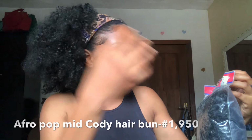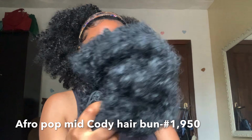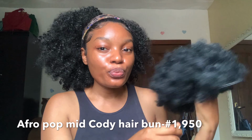Someone like me, when I was in school, I think I had just 2 wigs, and I had coily wigs because I love coily hair. And one thing that I used to do when I'm broke and I need to do my hair is I just go and buy this Afro pop. This one is called the Mid Cozy Hot. This is like an Afro hair. I got it, and this one is 1950. There are some that are 15. You can just buy this thing and put it on your hair.